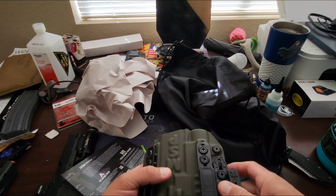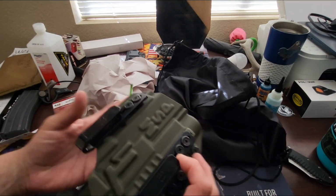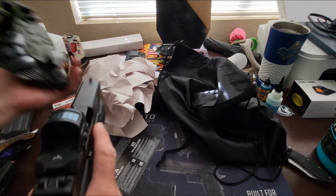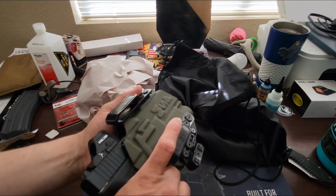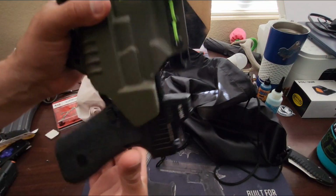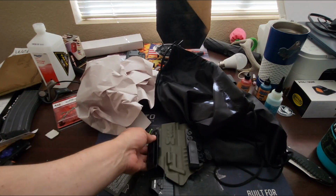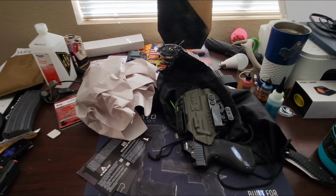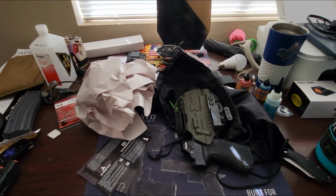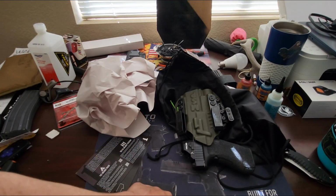So, looks a little big. That's what she said. But let's see how it fits. Alright. That's pretty cool. It's pretty snug. I could probably tighten it up. I usually don't order the Loctite with the holsters because I don't know if they send you a little jar or they put it on. But either way, I'd rather just do it myself.